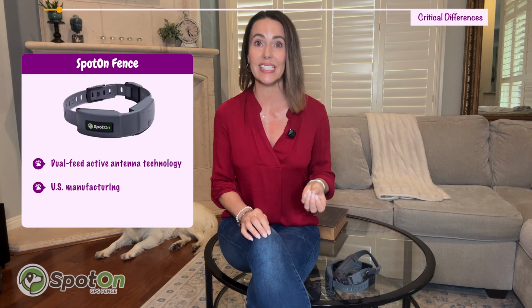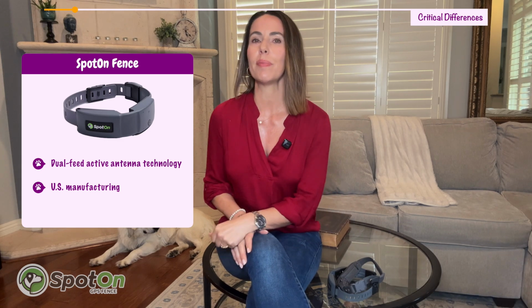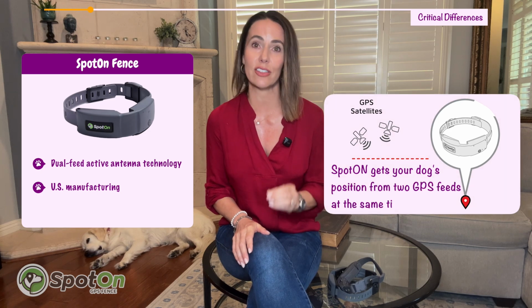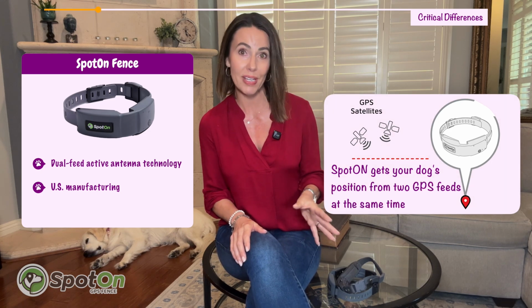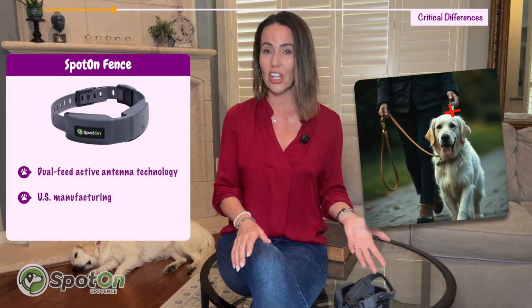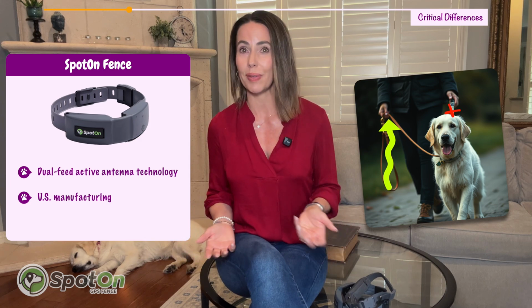So SpotOn has this thing called dual feed active antenna technology. I know, tech jargon, right? But stick with me because this is actually really cool. Basically, the collar constantly gets your dog's position from two GPS feeds at the same time. Think of it like this. If you accidentally dropped one leash, you already have a backup leash in your other hand. That's basically what dual feed GPS does.